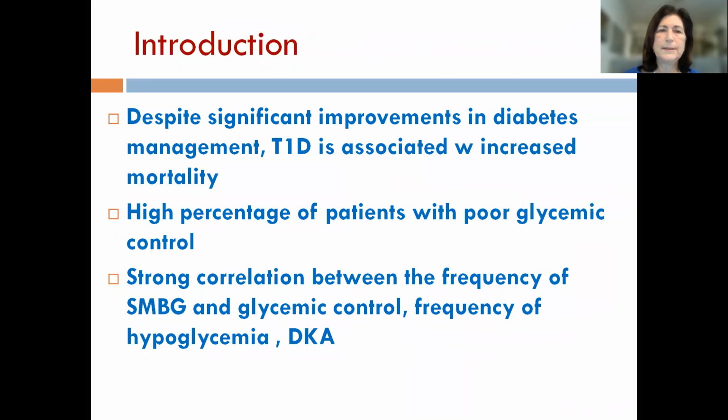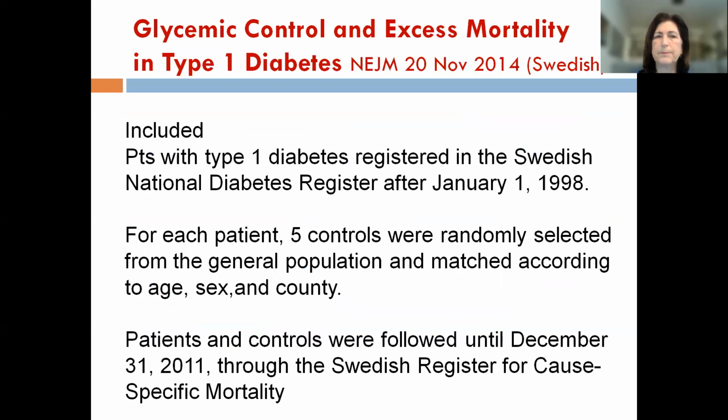We all know that despite significant improvement in diabetes management, type 1 is associated with increased mortality. There's a high percentage of patients with poor glycemic control. And we know that there's a strong correlation in type 1 patients between the frequency of self-monitoring of blood glucose and glycemic control, the frequency of hypoglycemia, and of diabetic ketoacidosis.